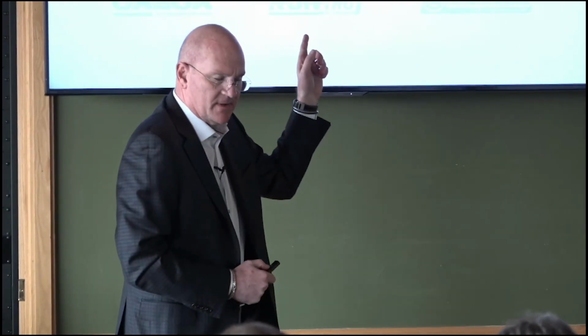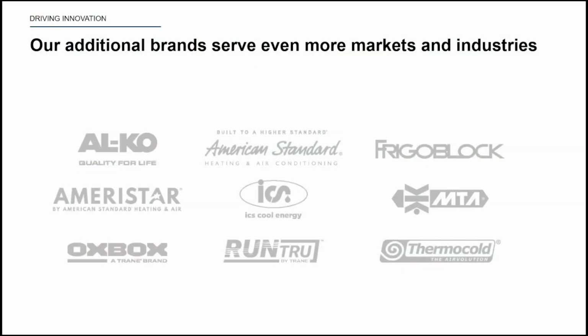ICS Cool Energy is a rental business. We have a large rental business in North America as well, where a customer has an outage in their building, right? Piece of equipment goes down. They'll call us. We'll roll a chiller. We'll plug it in right in the parking lot, and that's a service that we provide all day. We operate it. The customer doesn't have to do anything about it, right?